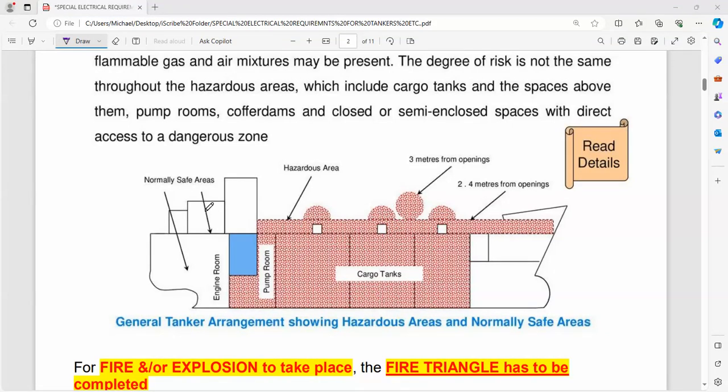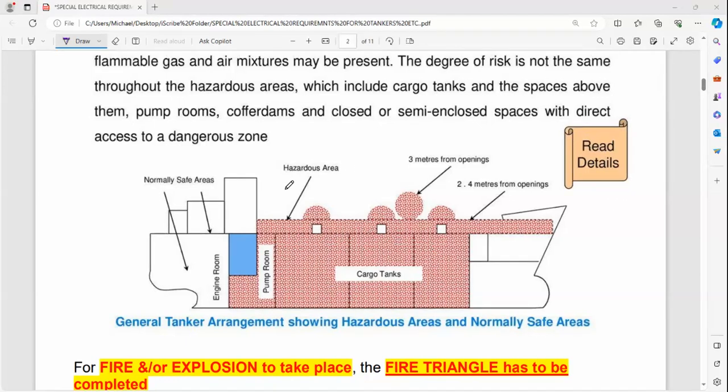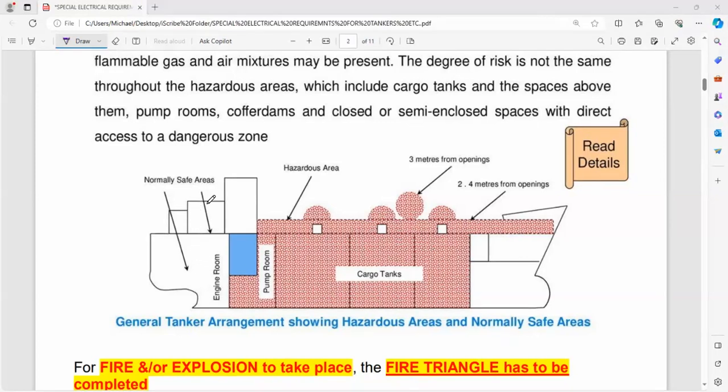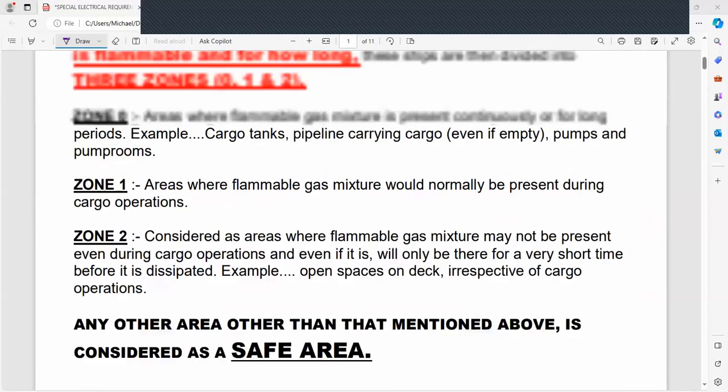And of course, all these other white areas, your engine room blowers are working. They are going to be pushing in some of that flammable gas, but your engine room is not a dangerous area, despite some of that gas coming in. So these will be all zone two, all the white areas, and they are normally safe areas. Right. So that's where we stopped.